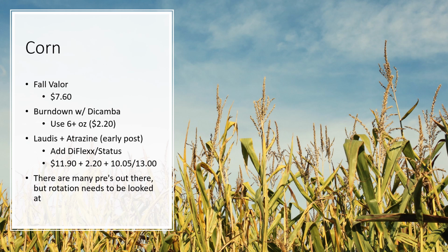And of course, using Diflex and Status are still a really good option in crop on corn. So these are just some ideas that I put together. There's lots of corn herbicides available, and when considering which ones to use, we just need to be mindful of crop rotations, because a lot of the corn pre's that are available have some rotation restrictions that we need to be a little careful with.